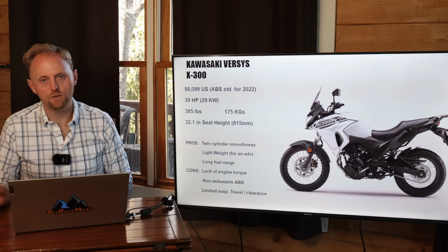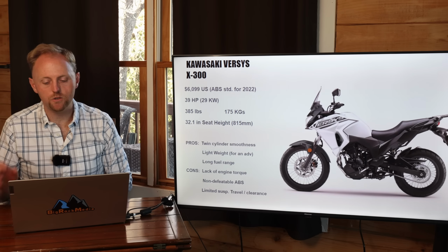It also has an ABS system that's non-defeatable. Much like the KLR, which everybody's complaining about, there's no button to turn off the ABS. Now, I will tell you that if you're someone who takes some initiative and is a little bit of a DIYer, you can either pull the fuse, or better, you can wire in a switch to that circuit on your handlebar and just turn it off whenever you want. That's what I've done on motorcycles that I've personally owned that had non-defeatable ABS. I just found the ABS circuit, wired in a switch to it, and I could turn it off myself, and that was easy.